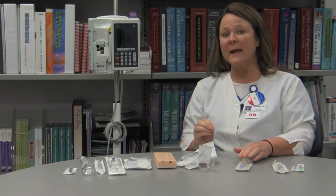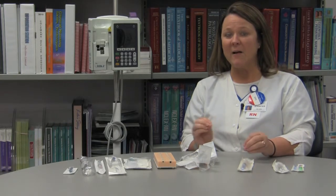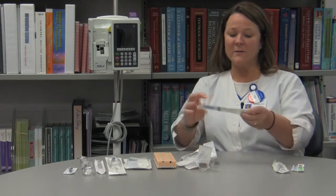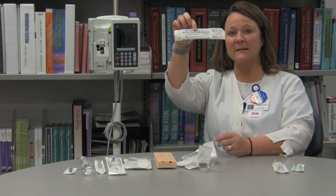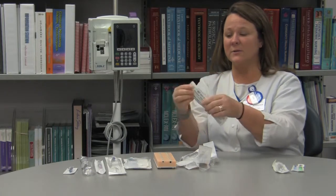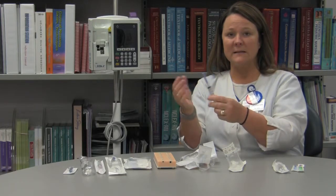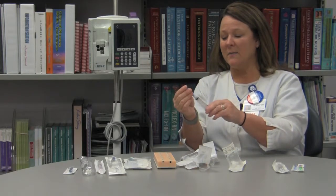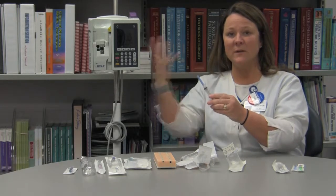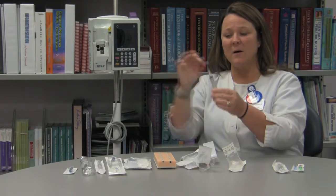When drawing up medications for IV infusion, we have a couple of vial access devices that you can use. We have what's called the vial access cannula that's blue, already connected to the syringe. You could use this to draw up Lasix, Pepcid, any medication out of its original container that you are then going to give intravenously. This is what we call a blue tip.